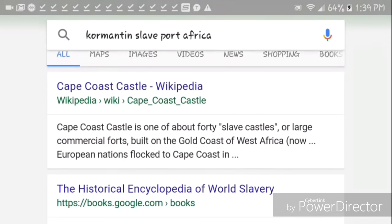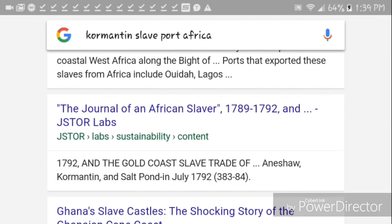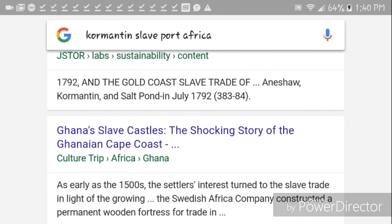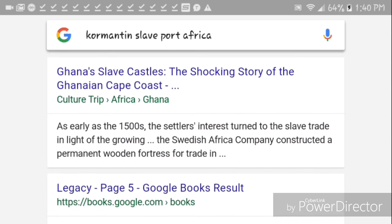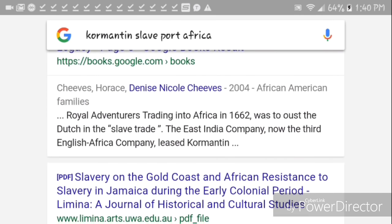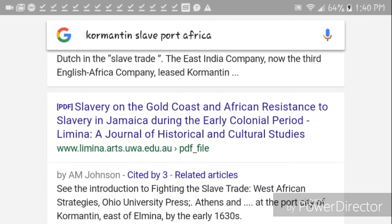When I first started looking at this one, it looked like the oldest ruined fort or castle or base or whatever they want to call it, or whatever it was called prior to this, because most of them were called castles. Most of them were either a fort or a castle, and forts and castles always have some type of dungeon, and that's what they tried to make it out to be, like these were the dungeons where slaves were held and all this other stuff.